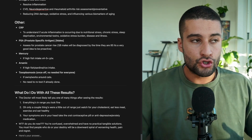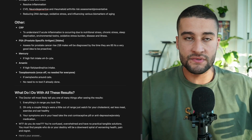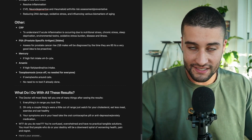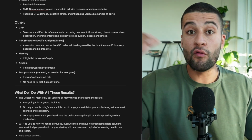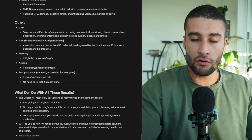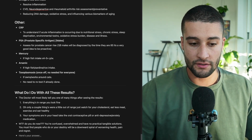Or do you want to minimize feeling bad, having all these symptoms that would then necessitate you to go see a health professional and coach for years on end to fix them? You can avoid that, or at least minimize it dramatically, by being proactive now and having an understanding that just because something's in range doesn't mean it's optimal or fine.